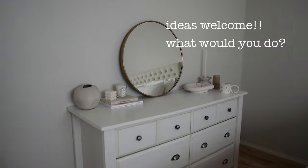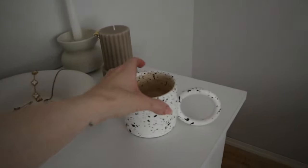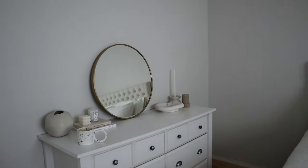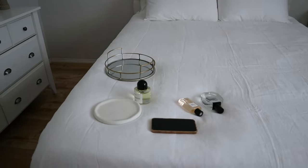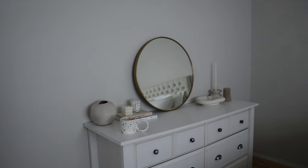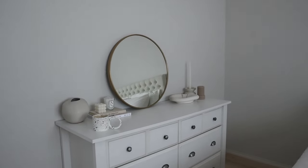Honestly, I think it looks really nice just kind of like this. Yeah, very minimal, very clean. And that's kind of essentially what it looks like. And then I've got those items. But yeah, I don't want the dresser to be too busy. That would really overwhelm me.